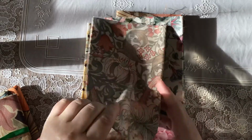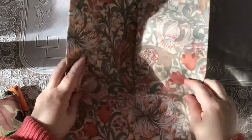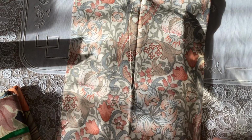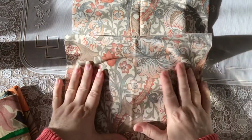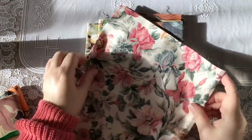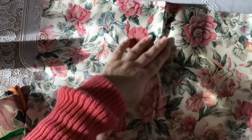I'm so happy I found her, because she sent me some pictures the other day, so I could just choose. I didn't have to go all the way through eBay. Look at that gorgeous peach, isn't it? Really, really lovely. I'm just hoping that with the sun coming in and out today that you can actually see these fabrics really well.